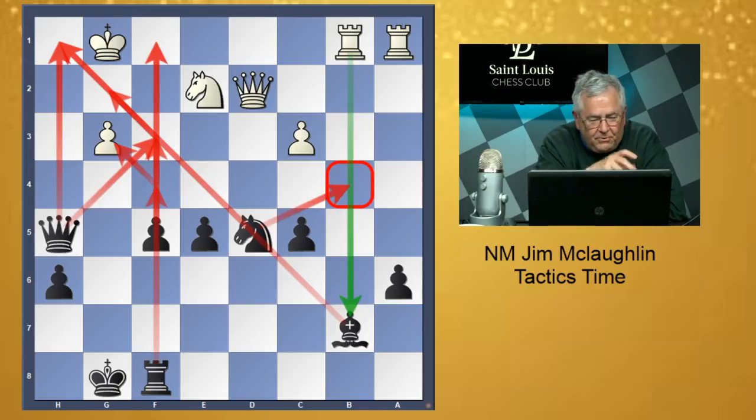A little confusing with all those arrows, but those are essentially our attacking possibilities. And that's what you should do before you try to solve these. Look at the squares you can move your pieces to really checkmate or hurt the white position in this case, or the opposition. So let's jump into this and we'll do our knight move.